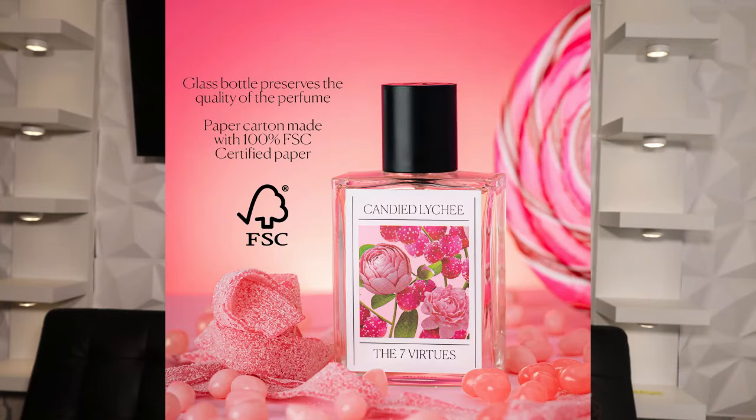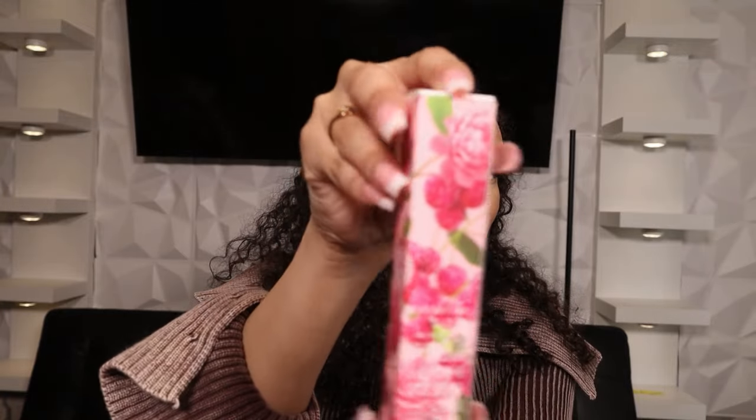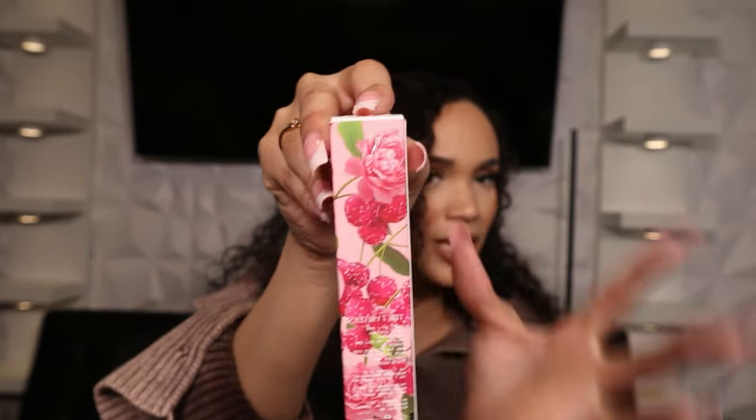So today I have a super exciting fragrance. This is the Candied Lychee by the Seven Virtues. I was really excited for this fragrance when I saw it because the promotion pictures were so pretty, with the candied lychee and the gummy candies, not gummy bears, but the sour candies, and I love sour candy. Just the bottle, the packaging in general, this is what the marketing was giving. And yeah, I was really excited for this one whenever I saw it.